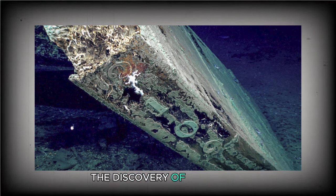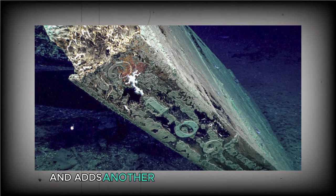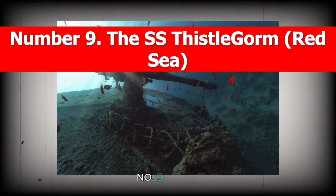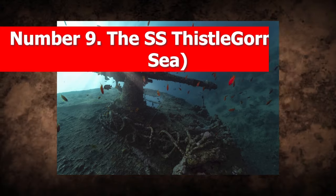The discovery of the wreck raises questions about the ship's last moments and adds another layer to the Gulf's rich maritime history, which remains mostly hidden beneath its deep waters. Number 9. The SS Thistlegorm, Red Sea.